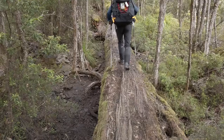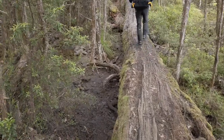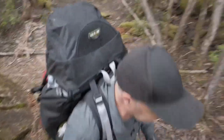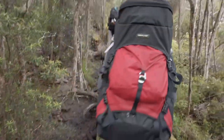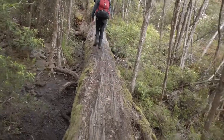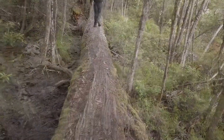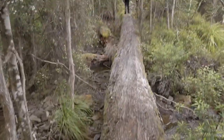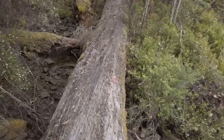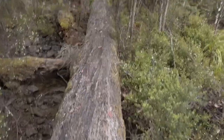Justine's walking the plank. It's a log bridge. It goes across the, I think it's the Arm River. So, if you hear a splash, you'll know I've gone in. Oh, they've got chicken wire on it, and they've got another wire to hang on to by the look of it.